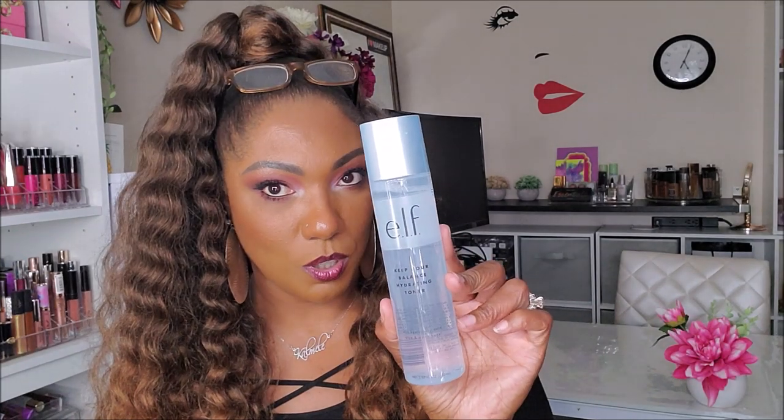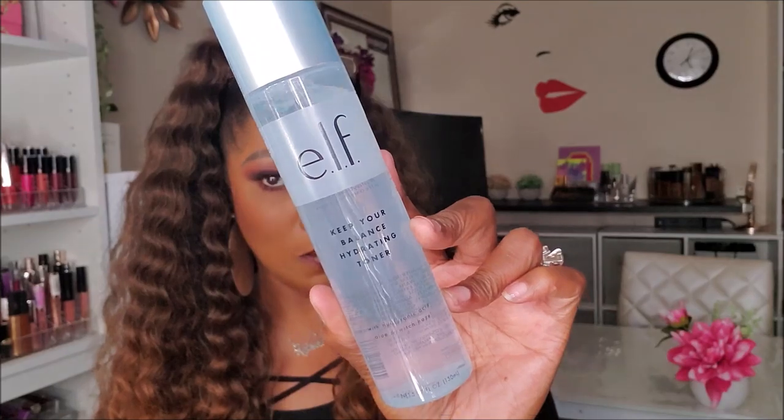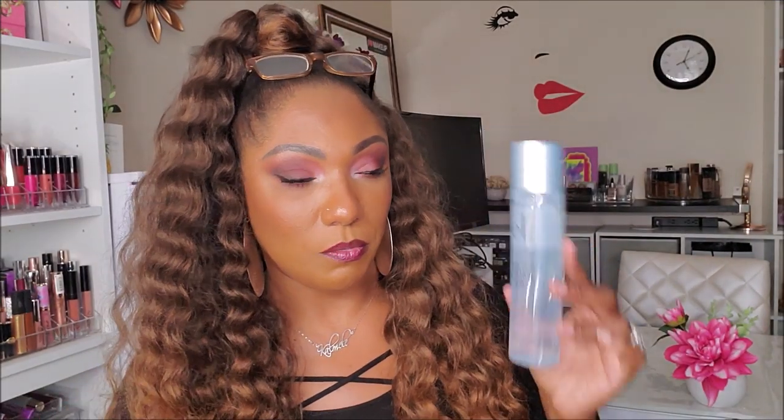One of the new products that I wanted to try out is this e.l.f. Keep Your Balance Hydrating Toner. So I wanted to try this out just to see if I like it, if it does anything different than my current toner, and just see how it works. So I did pick that up.